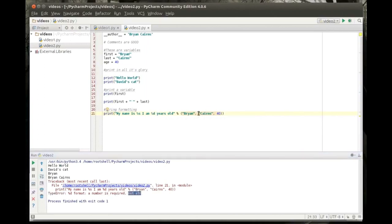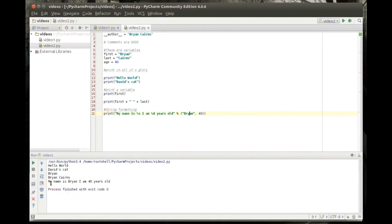So what it's really expecting is a number. Now suddenly it runs. My name is Brian, I'm 40 years old. Little mischievous on my part. I apologize if that was a little bit confusing, but I want to get you used to making mistakes. Part of learning is making mistakes and fixing them. People get very frustrated when they make a mistake. I want you to make mistakes.